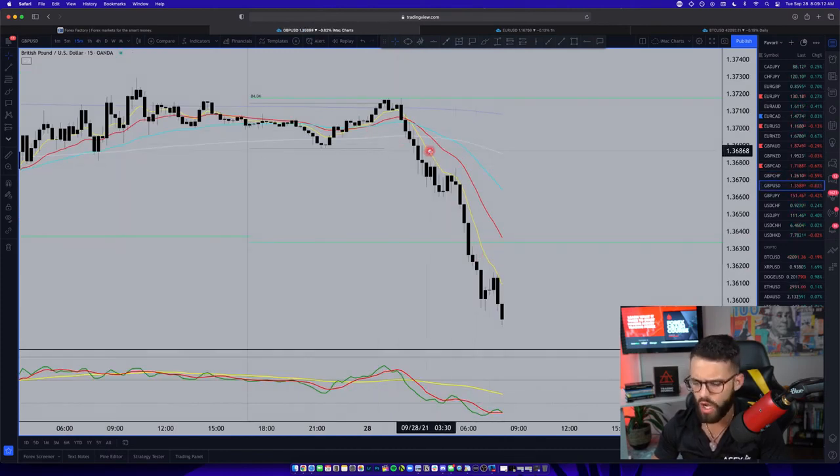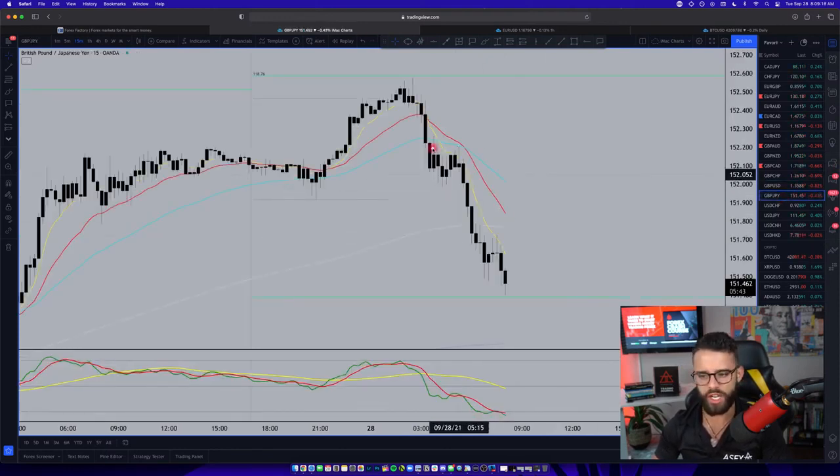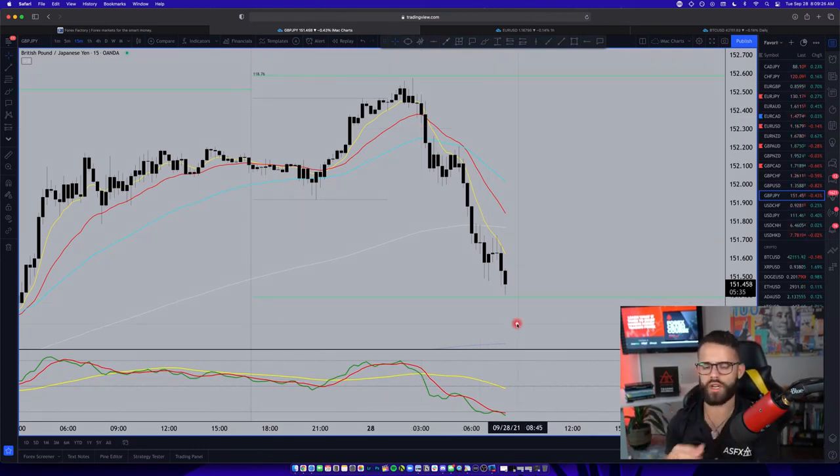Look at GU, holding the 8 EMA, just falling through ADR, catching momentum here as the GBP pairs fall lower. GJ, same thing, falling through the EMAs to the downside. Market sentiment is bullish, and it's maxed out average daily range. Excuse my throat today. Too many conflicting beliefs here, so nothing here on GJ.